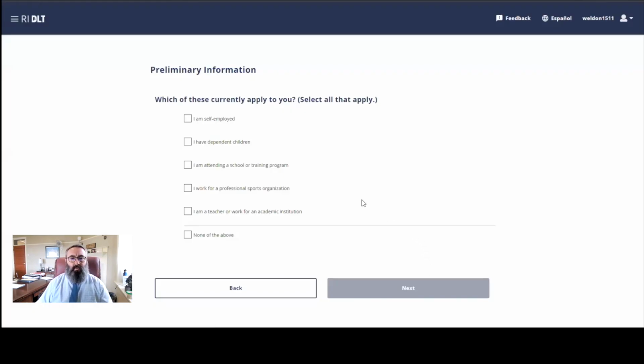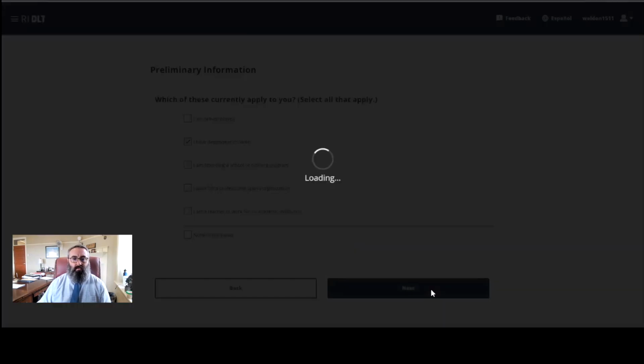Which of these currently apply to you? Self-employed? Nope. I have dependent children. I sure do. I'm attending a school or training program. Not me. I work for a professional sports organization. I wish. I love my job, but that would be fun if I worked for the Red Sox. I'm a teacher or work for an academic. Nope. All right. Next.